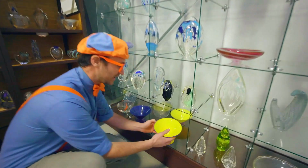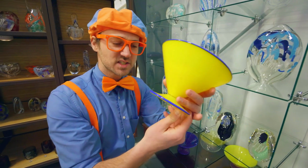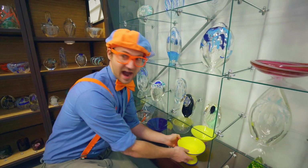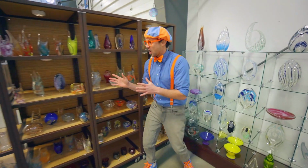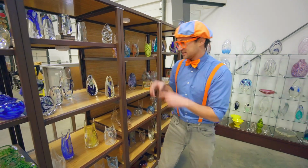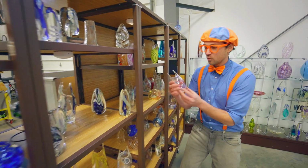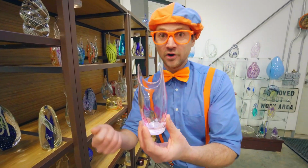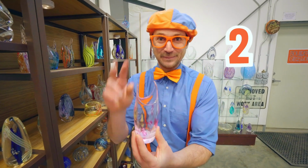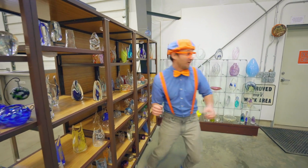Wow, look how brightly colored this is. Whoa, I am so curious how they made this here. Yeah, all of these are handmade here. Yeah, handmade. These aren't made with machines or anything like that. Every single one of these is turned or blown. Yeah, they're made by two people right here. Okay, here we go, come on.